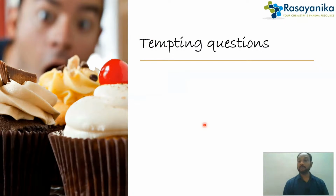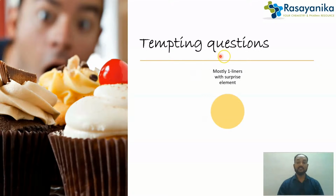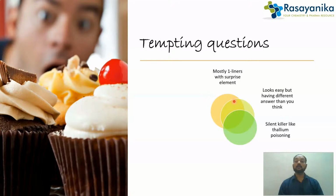The other type is the tempting questions. These are also mostly one-liner questions, but there will be a certain amount of surprise element hidden in them. So it looks very easy, but it has a different answer than you think. Therefore, be cautious. It is like a silent killer, like thallium poisoning. You will not come to know that you have answered a tempting question and selected the wrong answer. You think you have solved it correctly, but the mistake you have made will remain unnoticed. Therefore, it is a silent killer type of question. Please be cautious.